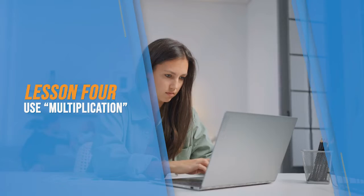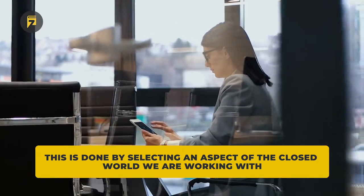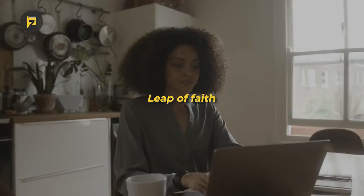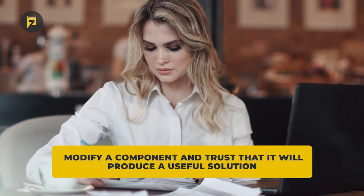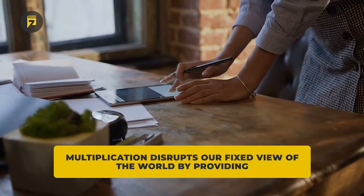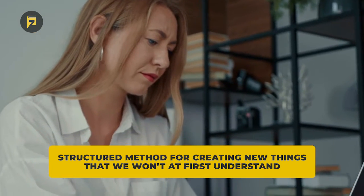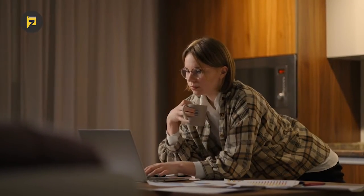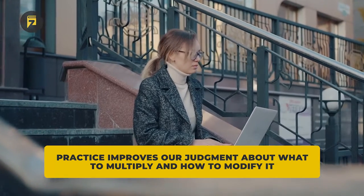Lesson 4. Use multiplication. This is done by selecting an aspect of the closed world we are working with, multiplying a component and seeing what happens. We should take a leap of faith, multiply something, modify a component, and trust that it will produce a useful solution, even if we can't yet identify the problem. Multiplication disrupts our fixed view of the world by providing a structured method for creating new things that we won't at first understand. We must practice modifying the multiplied components. Practice improves our judgment about what to multiply and how to modify it.